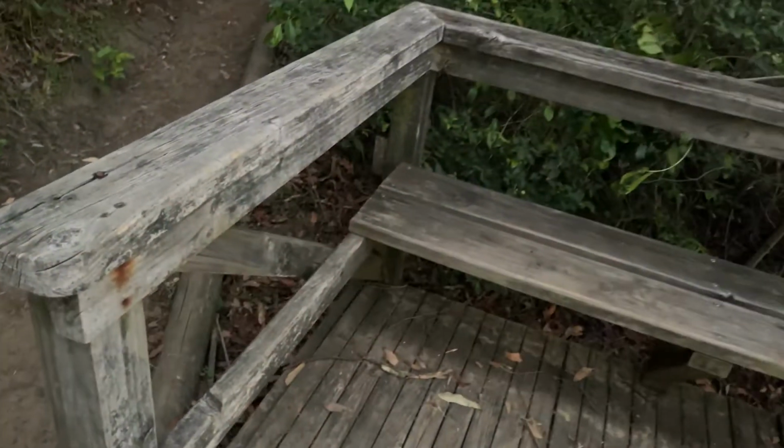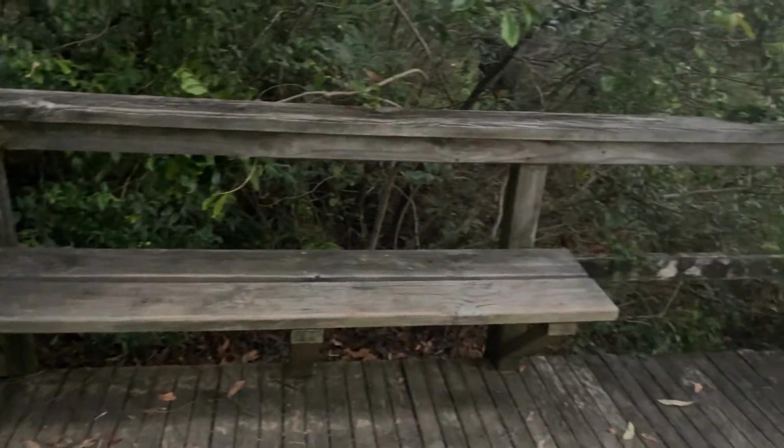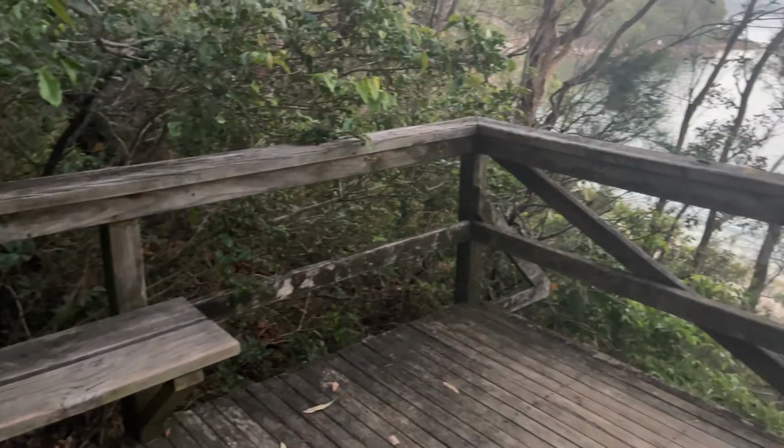So we are here. It was a fairly easy walk along the footpath, pretty well maintained. Steps up to the top, and then a dirt track across the top, and then steps down the other side again as well, with a viewing platform with some wooden benches on the way down as well. So if you're unfit like me, a great place to stop and take a breather.